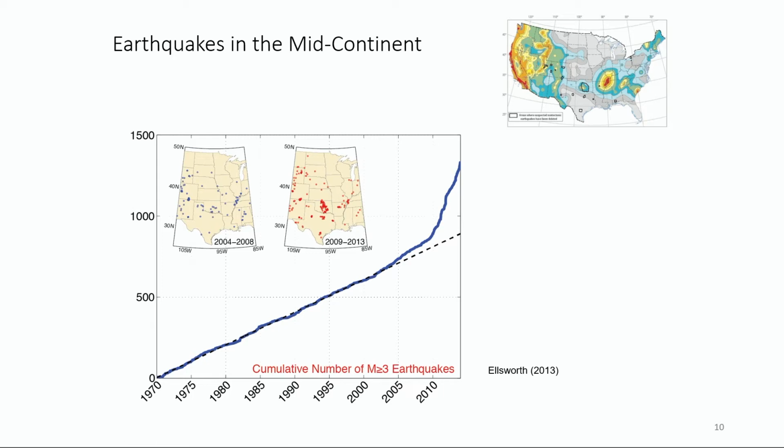This shows a plot made by my colleague Bill Ellsworth, since 1970, of the cumulative number of earthquakes of magnitude 3 or larger in the lower 48 states. Magnitude 3 is used as a threshold because the seismic network that's been operating for 50 years now, since 1970, has been able to detect a magnitude 3 earthquake anywhere one would occur. So we haven't missed any earthquakes. If you started to count the magnitude 2 earthquakes, you'd miss earthquakes in some parts of the country just because there's no network there.